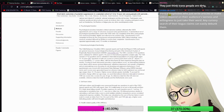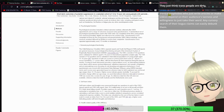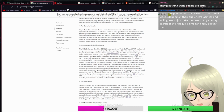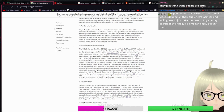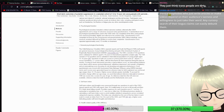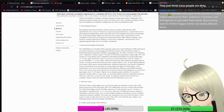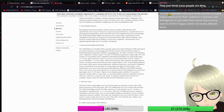General psychological functioning. The Child Behavior Checklist, CBCL, Parent Report, and Youth Self-Report, YSR Self-Report, are general measures of psychological functioning and part of the Achenbach system of empirically based assessment. The CBCL consists of 113 questions and is validated for children aged 6 to 18 years in international population samples.